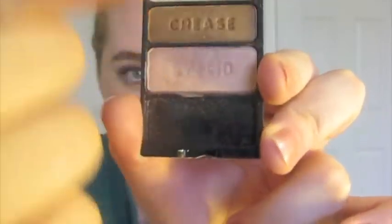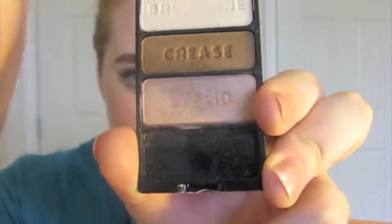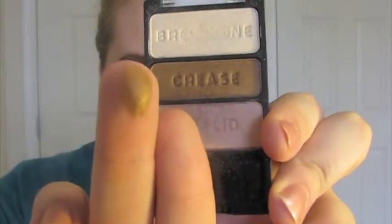But what I want to talk about in particular out of this palette is just this color in the center. This summer I worked as a nanny for the entirety of the summer, so I didn't really wear a heck of a lot of makeup because I was running around after 2 kids most of the day and taking them to the pool, and I didn't wear makeup to the pool. So when I did want to wear something, I just wanted a simple, really defined look.